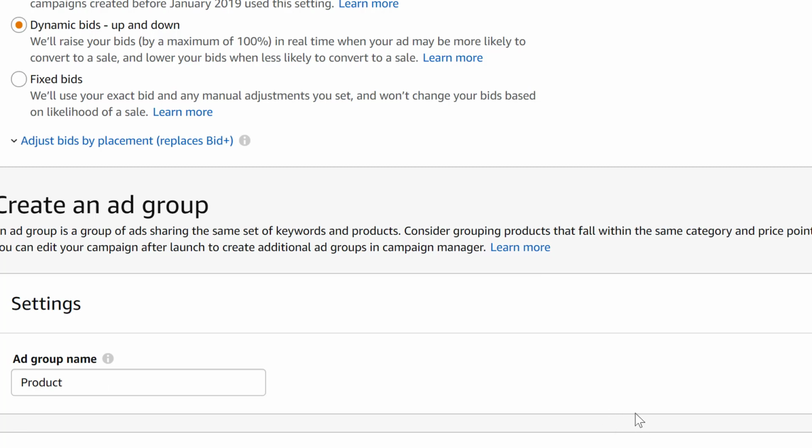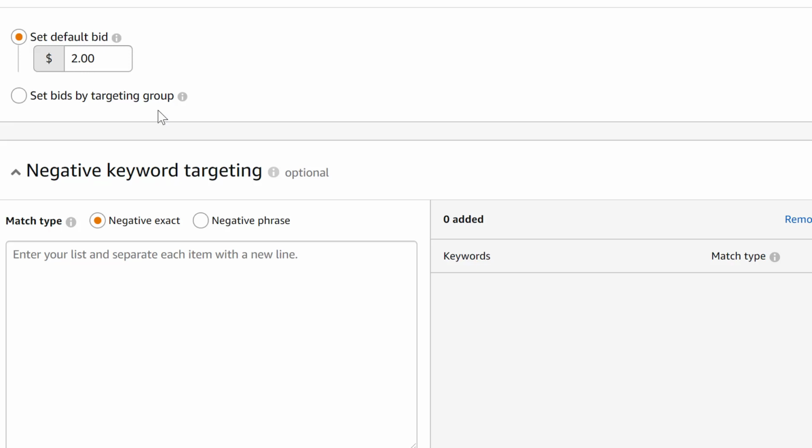And after you've done that, the other difference is for the auto targeting default bid, instead of $2, we're just going to do 5 cents. So we set the default bid to 5 cents, very low. We will probably get clicks for this. If you're finding that you're not getting any clicks whatsoever, and it's going to be very minimal, keep in mind, you're not going to spend your entire budget.